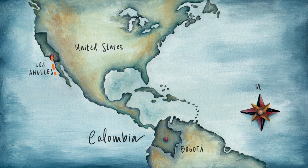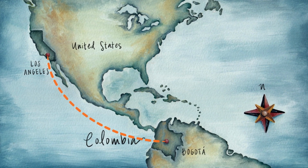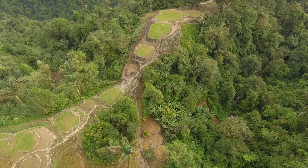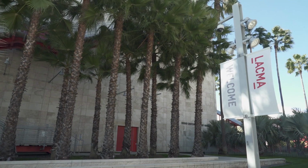We found the support to go to Colombia on a research trip, and we really didn't know that this was going to change our perspective on life and our perspective of our own mission at LACMA.